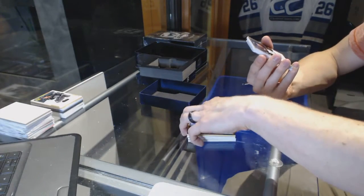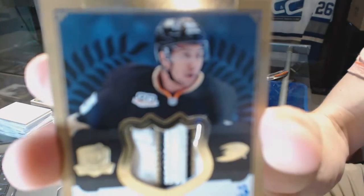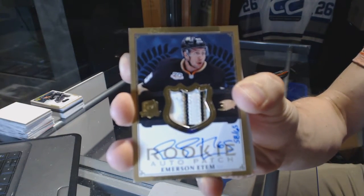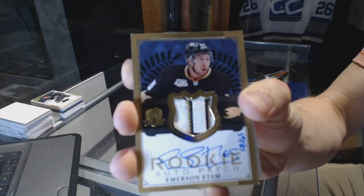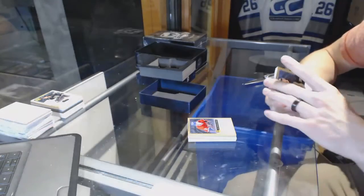Jesus, pack is nothing but rookies. We've got a three-color rookie patch auto gold numbered to 65 for the Anaheim Ducks, Emerson Etem. Rookie patch auto gold at 65 for the Ducks, Emerson Etem.